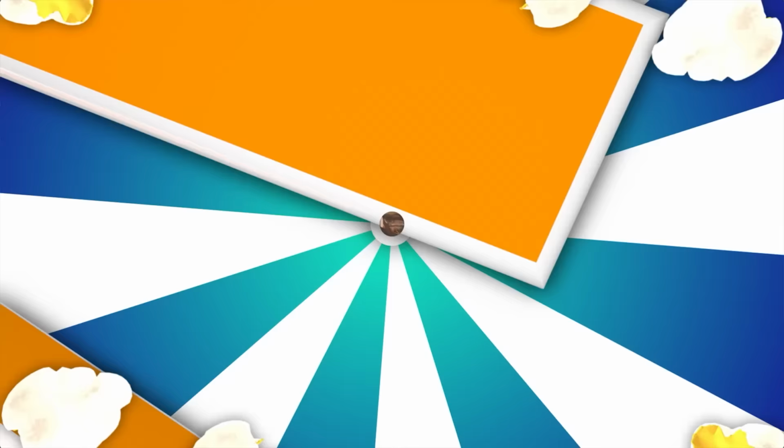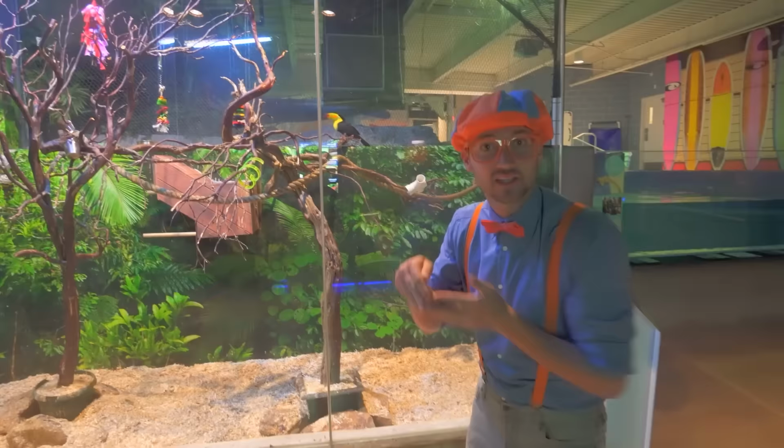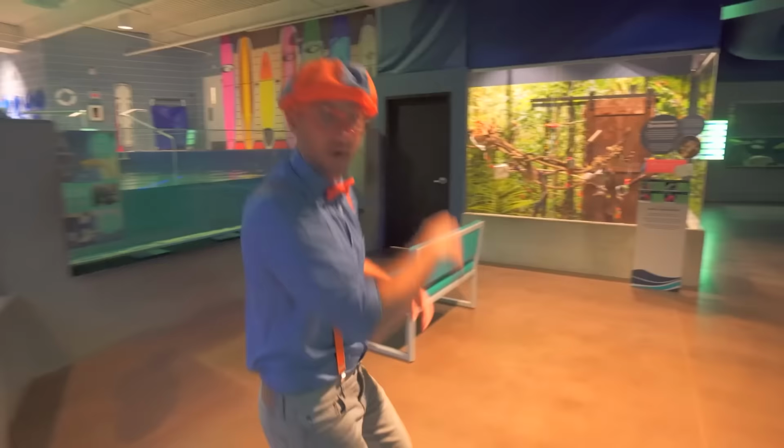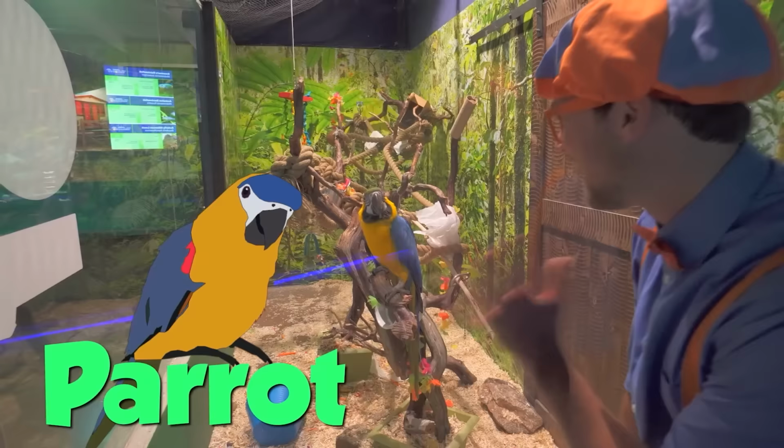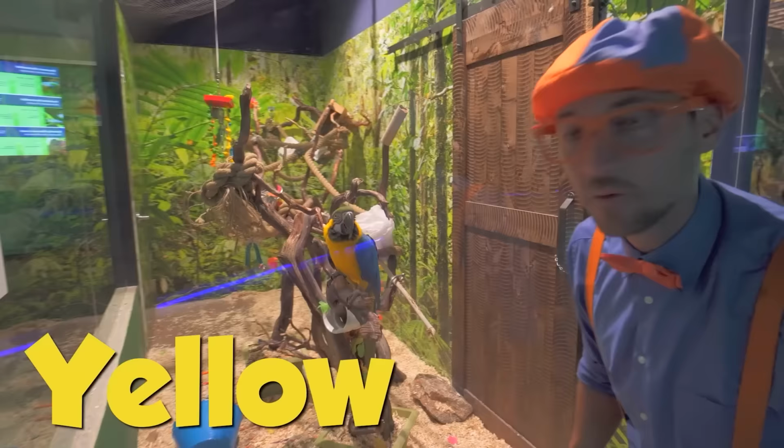Look, a toucan! Do you see its beak? Kind of looks like the shape of a banana. A really colorful banana. There's another bird over here, come on! Whoa! Hello! A colorful parrot! Hey! How are you? Whoa! Looks like it's yellow, blue, and on its head is green.